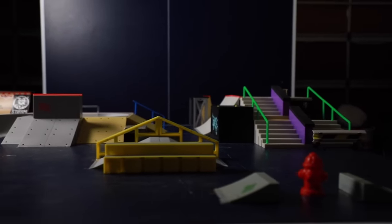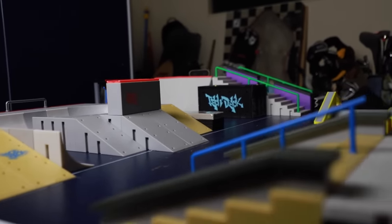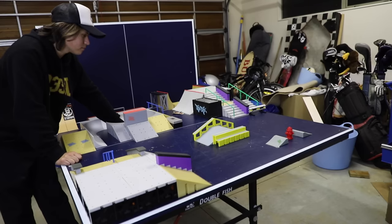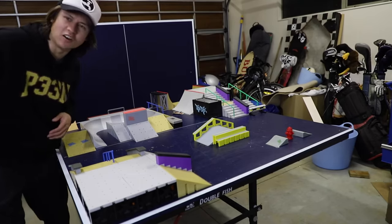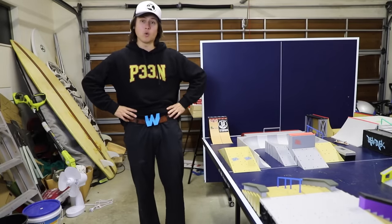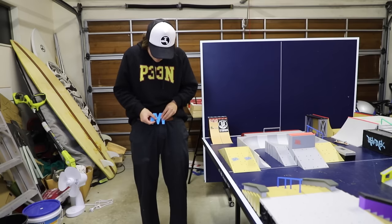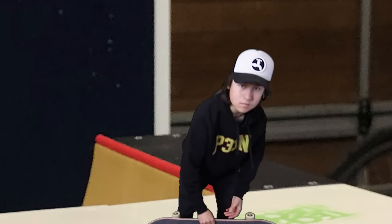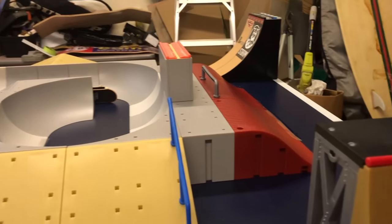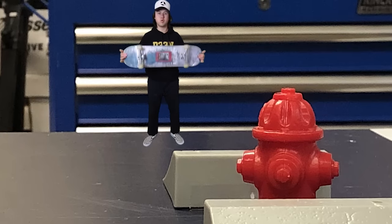This is the most real looking skate park I've made out of Tech Deck ramps. Like, if you were little, you could probably skate this if you were good. You know, screw it, let's give it a go. I have a little secret which I haven't told you guys. I currently have my belt set to W for Wumbo, when it should be set to M for Mini. Whoa. This is sick.